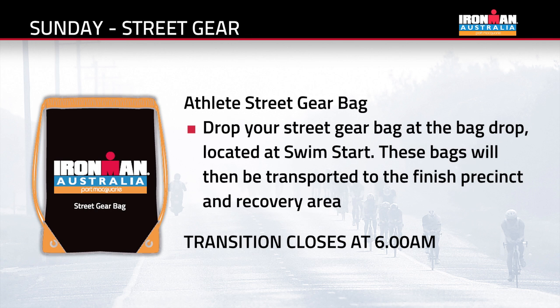Your black street gear bag will need to be dropped at the street gear bag drop located at swim start on race morning. It will be then transported to the finish line precinct in the recovery area, ready for when you finish. You must use the black street gear bag provided. Please remember, transition closes at 6 a.m.